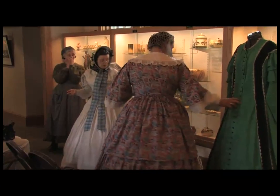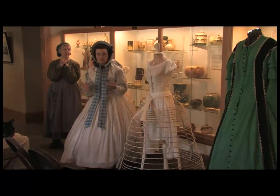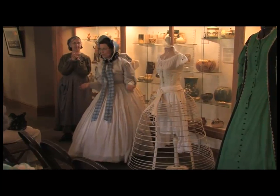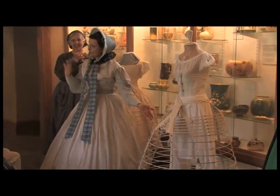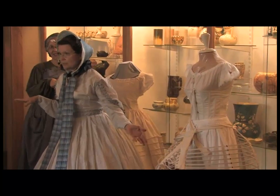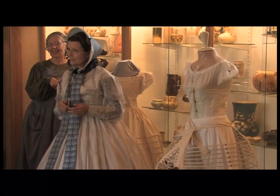She might also have worn a modesty petticoat underneath. And depending on the weight of her dress, she might have had more than one over the crinoline petticoats. But it really was a freeing device because remember, prior to that, 7 to 10 highly starched petticoats that would come in on you.